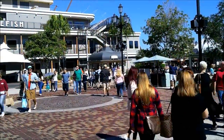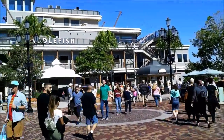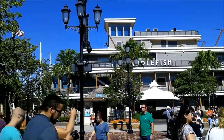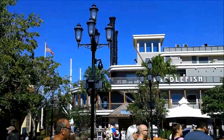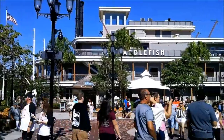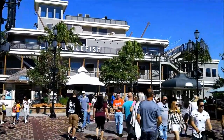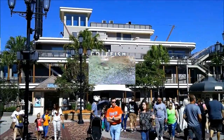So, anyways, we're off and exploring. All right, I had to show this to you guys. It's a restaurant shaped like a boat. It's called the Paddlefish. It's not an actual boat, it's a restaurant shaped like a boat. Very cool, honey. Pretty neat, huh, guys?